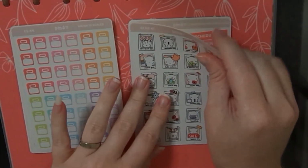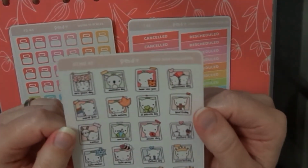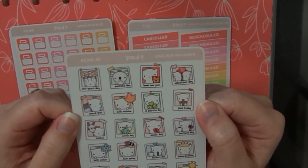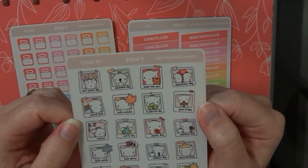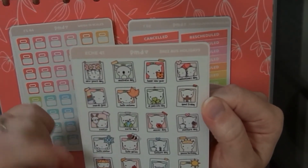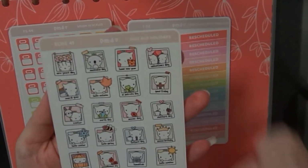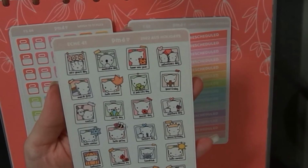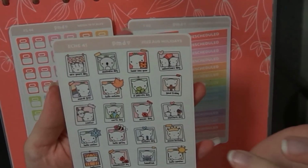And then I got these. These are so cute, you guys. So this is the holidays for Australia for 2022. She also does an American version and I think a couple of other countries as well. But they're like these little cute mini Polaroids, and it's got the little Ecky characters in there.